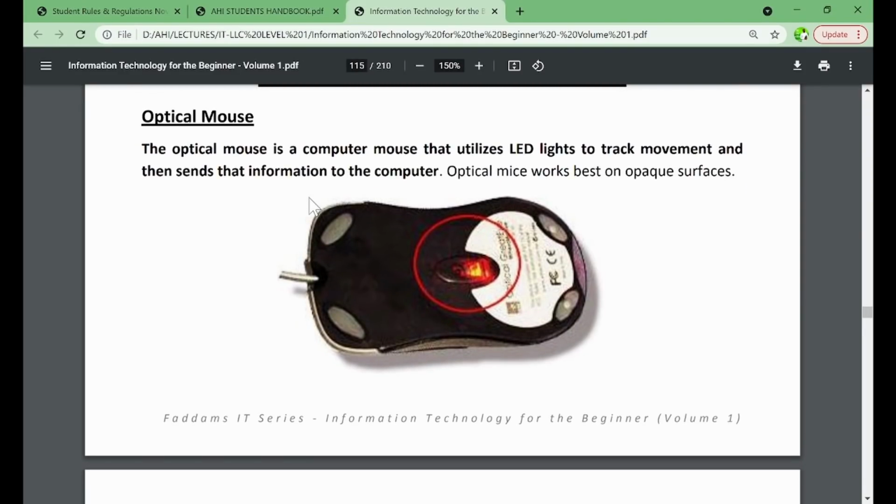Are you here? The optical mouse is a computer mouse that utilizes LED lights to track movement and then sends that information to the computer. Optical mouse works best on opaque surfaces.